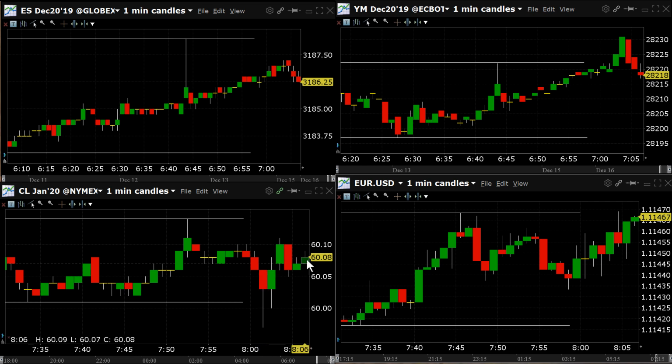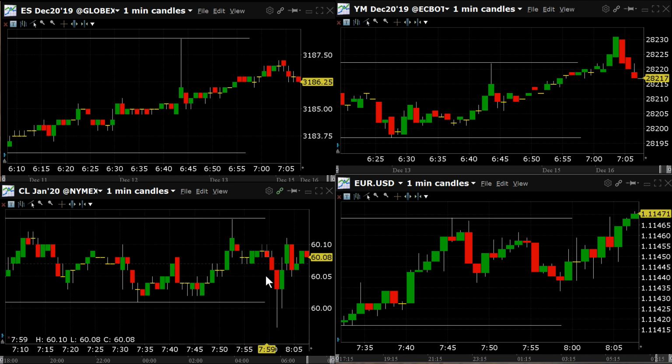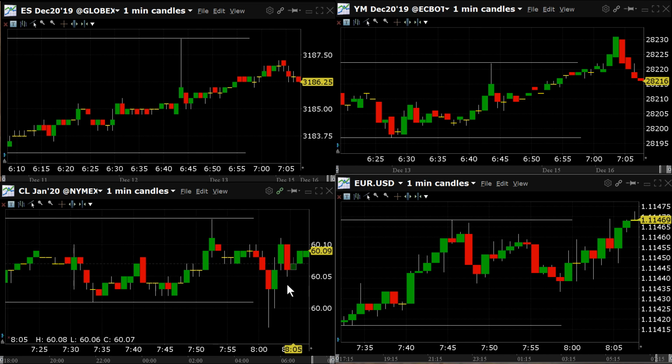Let's see what it does. If it goes up and breaks this high right here at 60.11, it most likely is going to continue to go higher, break this high, and then I don't know how much higher it will go. It depends how much of a choppy day it's going to be, which it could easily be a very choppy day. In fact, last week we even called this chop mode, meaning that when we see it like this, it's going to be a choppy day for CL.